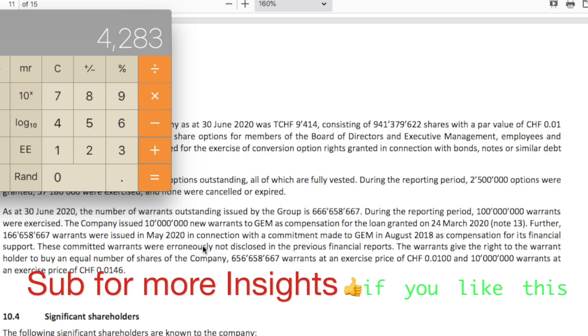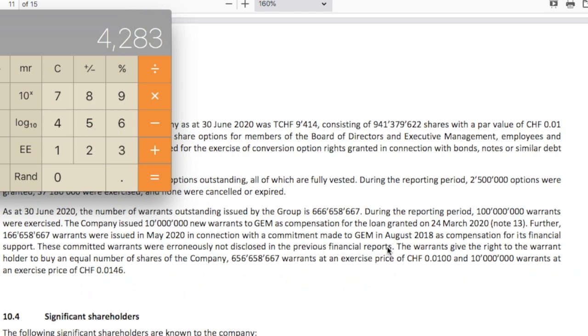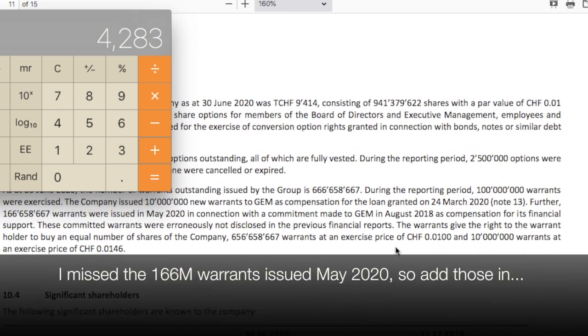When we come to the end here, there was this one interesting sentence that these committed warrants were erroneously not disclosed in previous financial support. So, you know, I mean, it's just something to be aware of. I guess these aren't always perfect, even though they're audited. This one actually probably wasn't audited. Anyways, it says how many, the conversion rate, the warrants give the right to the warrant holder to buy an equal number of shares of the company.